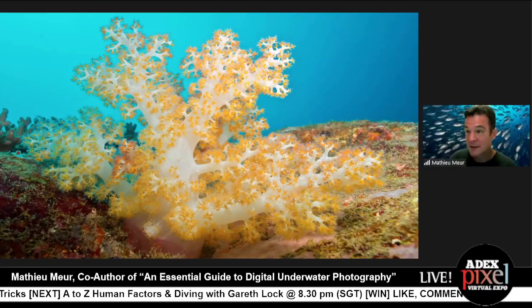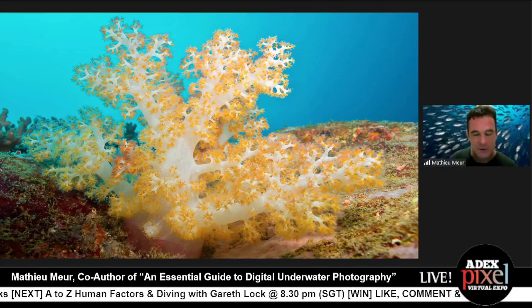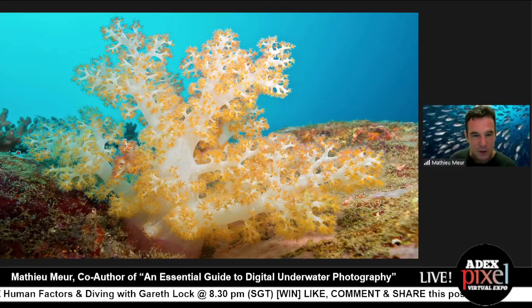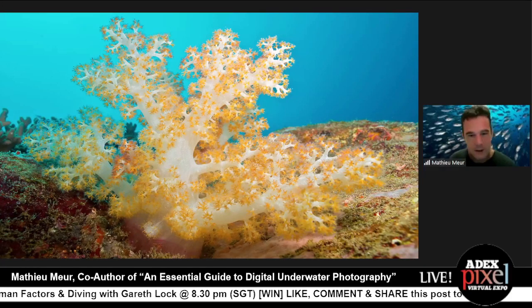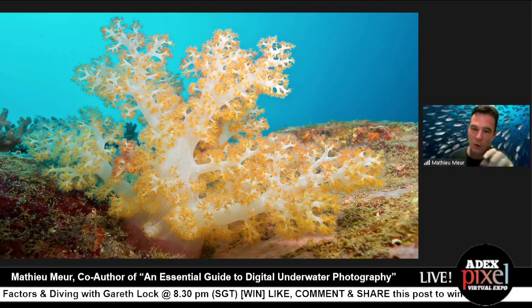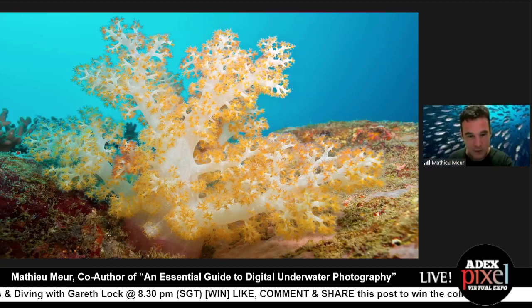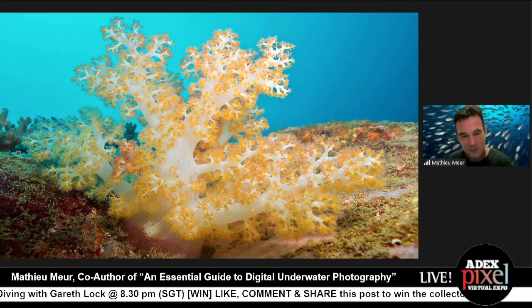And learn to sharpen as well. Your images, very often digital images, are a little bit soft, and learning sharpening techniques is very important. So you can see the before, after. If you pay attention to the coral florets in particular and the pattern on the soft coral, you can see the difference. Before, after.